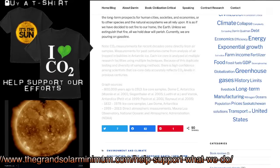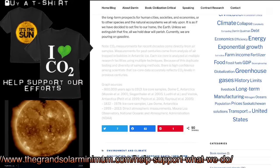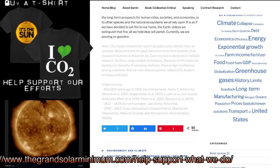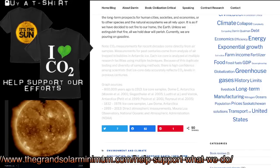CO2 measurements for the recent decades have come directly from air samples. So right now we're getting it from air samples. Measurements for the past centuries come from analysis of air trapped in bubbles in Antarctic ice. Each ice core is analyzed at multiple research facilities using multiple techniques. Because of this duplicate testing and the diversity of sampling methods, there is high confidence among scientists that ice core data accurately reflects CO2 levels in previous centuries.